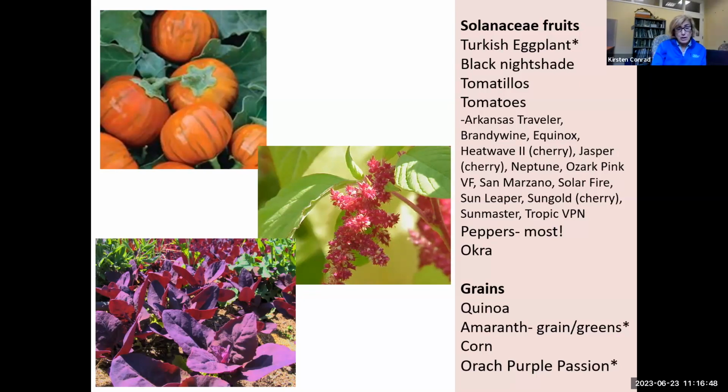But most of the Solanaceae fruits, eggplants, the nightshades, tomatillos, tomatoes, and peppers too, these are plants that will tolerate heat. And if you're worried about it, look for a variety which is labeled for that particular use.